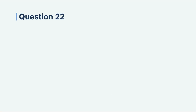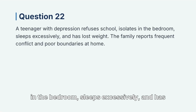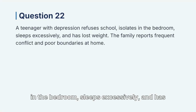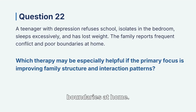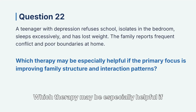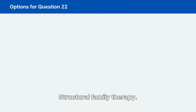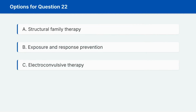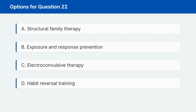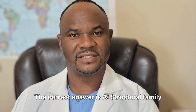Question 22. A teenager with depression refuses school, isolates in the bedroom, sleeps excessively, and has lost weight. The family reports frequent conflict and poor boundaries at home. Which therapy may be especially helpful if the primary focus is improving family structure and interaction patterns? A. Structural family therapy. B. Exposure and response prevention. C. Electroconvulsive therapy. D. Habit reversal training. The correct answer is A.